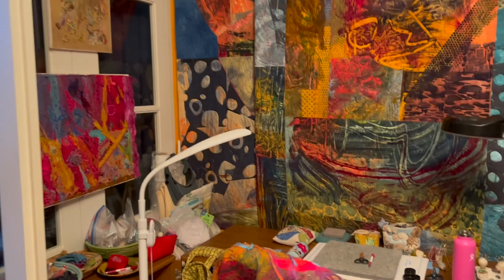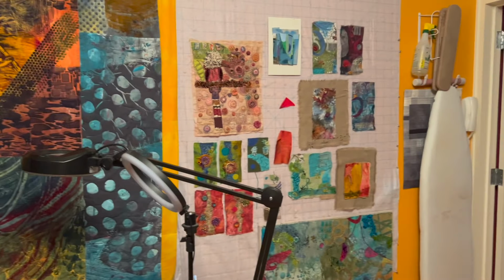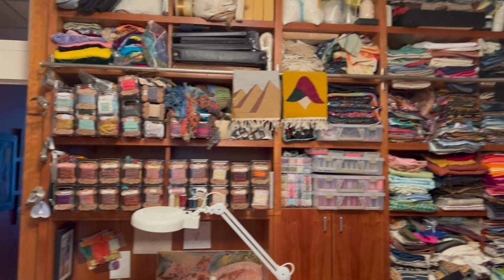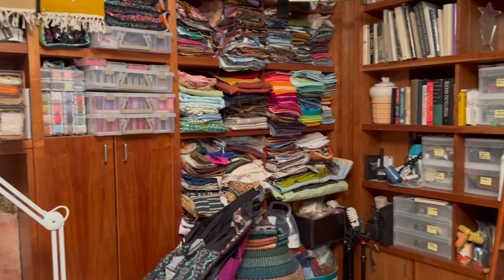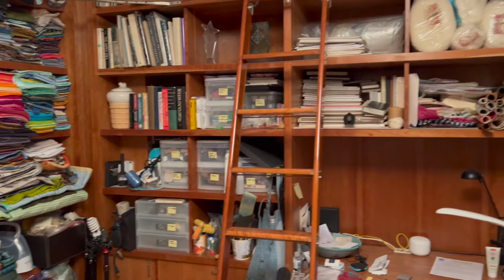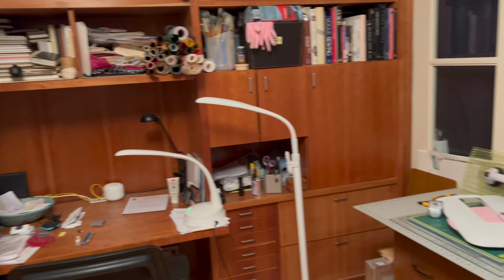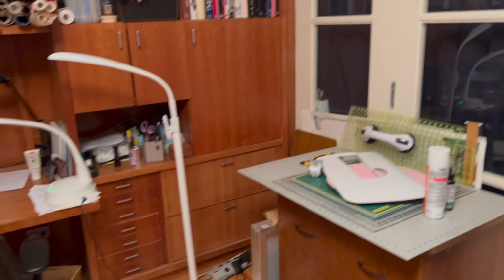So here's my work area for hand stitching, things I'm working on over here. Sewing machine, threads, fabrics that I've dyed, and linens from Pat Polly. This is all the mixed media, art supplies, and everything else. And there's my cutting board. I've got some silk screens over there.